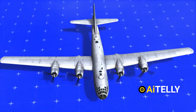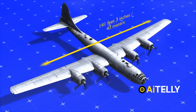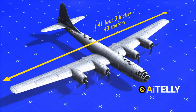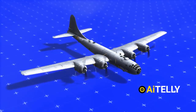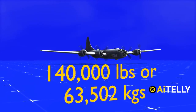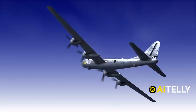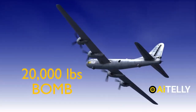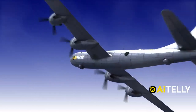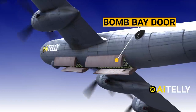It has a length of 99 feet or 30.1 meters, with a huge span of around 141 feet 3 inches or 43 meters. Interestingly, the plane has a gross weight of around 140,000 pounds or 63,502 kilograms and could carry a 20,000-pound bomb. The bomb bay door is located just below the fuselage, and it can open them as shown in the animations.